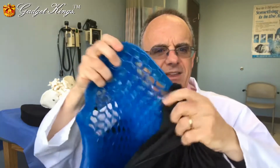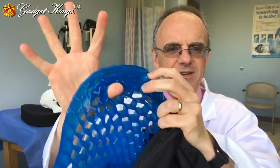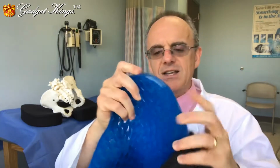And really what you can see, this is a gel material, and you can see that it's sort of a honeycomb appearance. You can kind of see right through it. Basically what that allows is that it's very flexible, so that when you're sitting on it, it distributes the pressure, in terms of relieving some of the pressure, hopefully in the area where you're having most of the pain.